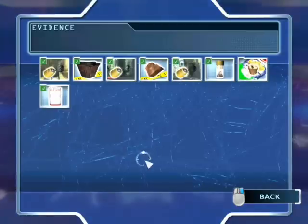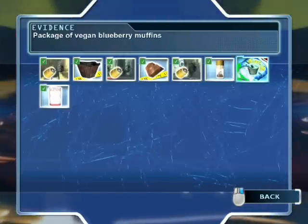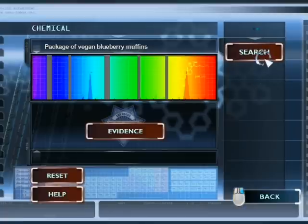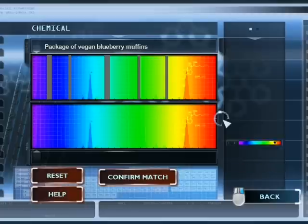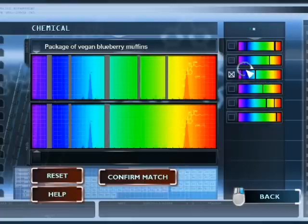Interesting, in a sort of interesting way. Okay, what would I use the cupcake for? Alright, well, let's check anyway. Search. Yep, definitely a cupcake. Oh, right, okay. Just as we assumed, right? Yeah. Interesting.